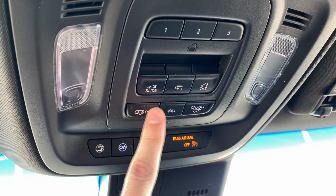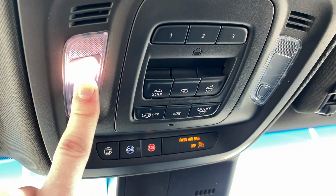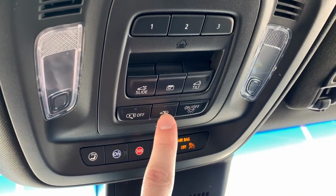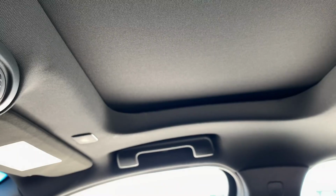As we head up towards the ceiling, you've got your OnStar buttons. You've got the illumination for your doors if you want your lights to turn on and off. These are all LED lights and they fade in and out, giving you a really nice cozy experience. You've got the Wi-Fi router, which you could turn on and off. And then you've got your slide, tilt, and shade controls for the UltraView dual panel sunroof.